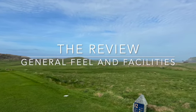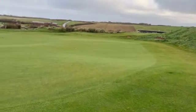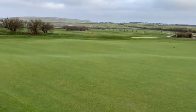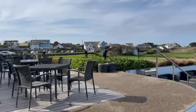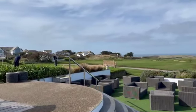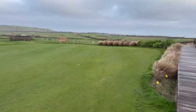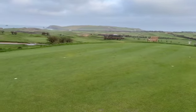So I'm going to give this a score of 5 out of 5. This really is an impressive facility, immaculately presented and some stunning views from the clubhouse. It has all the amenities you would expect. It has a driving range, a very large putting area, a large chipping area, some practice nets. If I'm being really picky, the driving range is a bit small. So for any practice under about 180 yards, you're going to be absolutely fine.